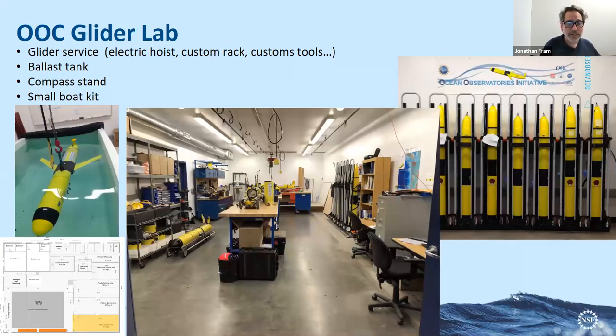And let's move to the last room on our set of labs, which is the glider lab. So here you can see many gliders. These pictures were taken at different times, so we don't actually have as many gliders as you can see in all of these pictures. We have 12, we try to keep six in the water at a time.